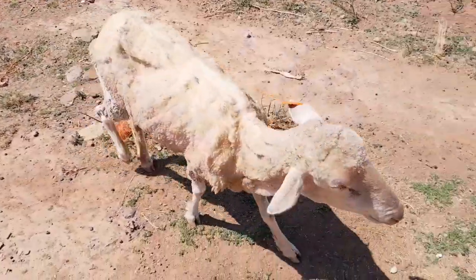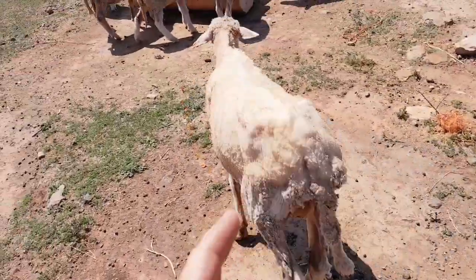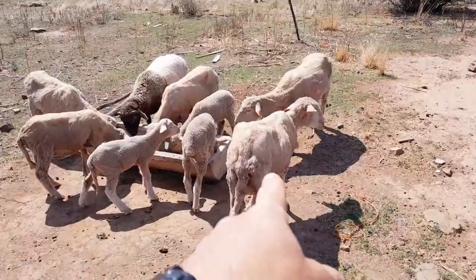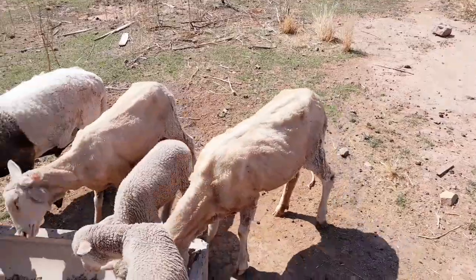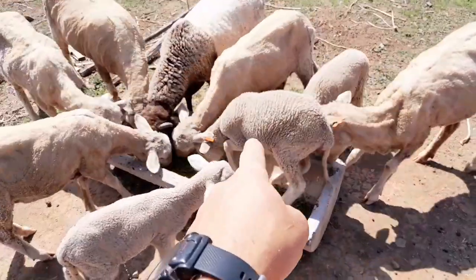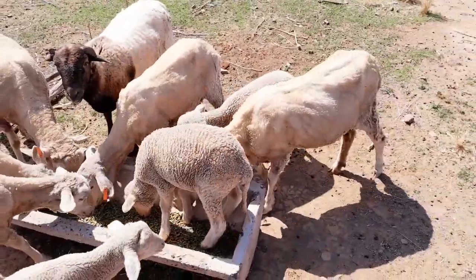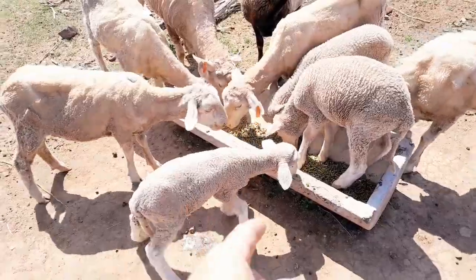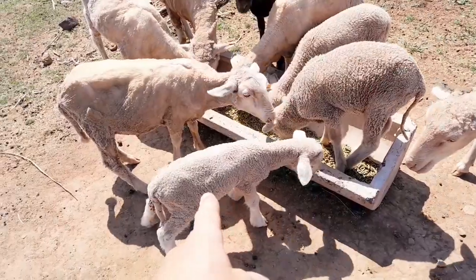So this is what the poor old ladies look like. This looks like Phoebe. Oh, sorry, Petal and Phoebe. They were the big ones, the ones that gave us babies. This and that is Phoebe's babies. They're already so big. And this is Petal. Sorry, I keep saying the wrong name. That's Petal's babies. This is Phoebe's baby.